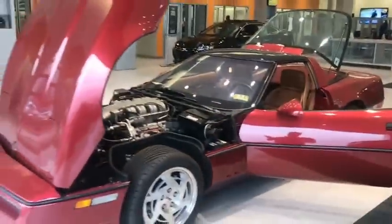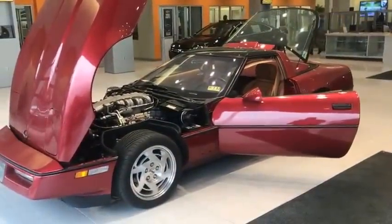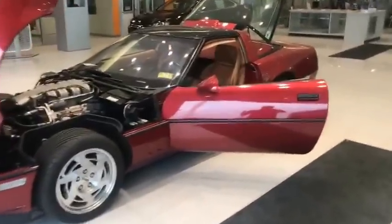Now I have a buddy who's an NCRS judge, and I'm going to have him come look at this car and see what he thinks about it. And Maximus, I really appreciate that. Thank you so much. But it looks to be all original.